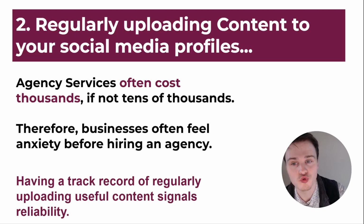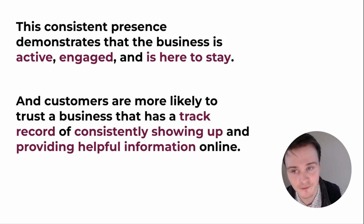Number 2, regularly uploading content to your social media profiles. Agency services often cost thousands, if not tens of thousands of pounds, euros, dollars, and therefore businesses often feel anxiety before hiring an agency. So having a track record of regularly uploading useful content signals reliability. This consistent presence demonstrates that the business is active, engaged, and is here to stay. And customers are more likely to trust a business that has a track record of consistently showing up and providing helpful information online. If you have a YouTube channel where you have uploaded once a week for the previous 8 weeks, then you look more reliable.